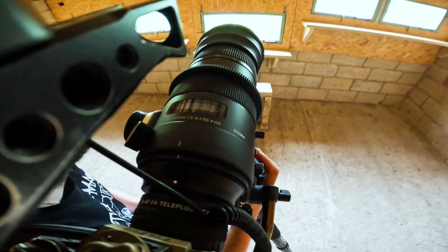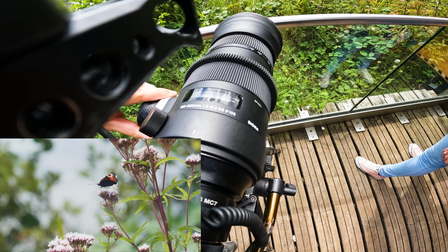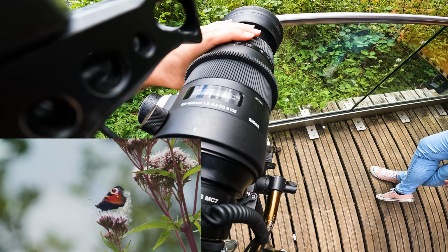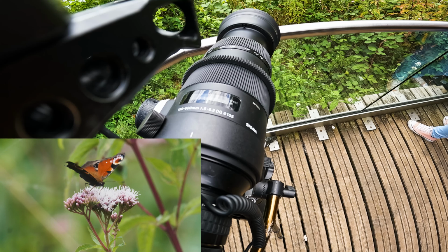And then I ended up heading back down to film a few more butterflies before heading away from the lakes. And as I said, my plan is to start on the edit for this larger film in the back end of this week into next week now. So hopefully I'll be able to post that shortly.